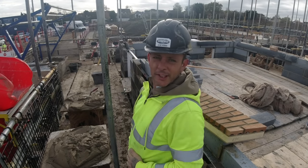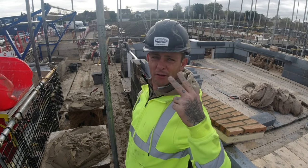Here we go, we're on a top course now, then we're gonna put our lintels on, then our splayed arches.